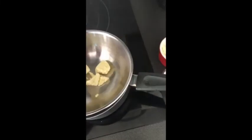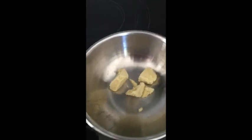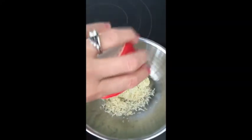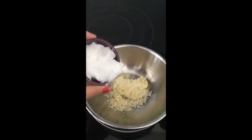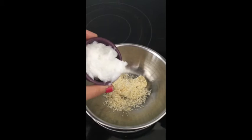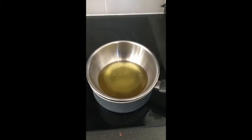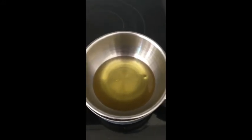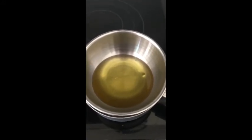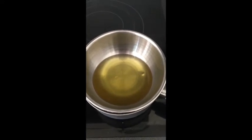So I've got the pot heating, the water heating, and I'm just going to put all of my shea butter and my beeswax and also the coconut oil into the pot, and I'm just going to let them heat up and start melting together. So now all of the ingredients have melted together in terms of all of the oils: the coconut oil, the apricot kernel oil, the shea butter, and also the beeswax.